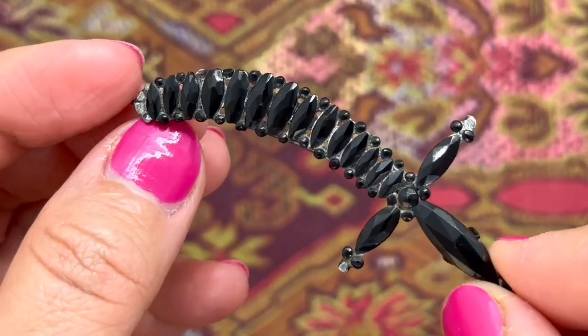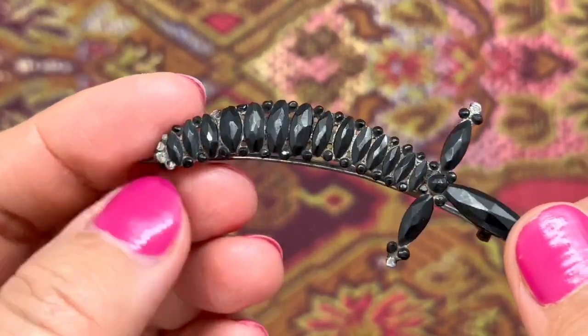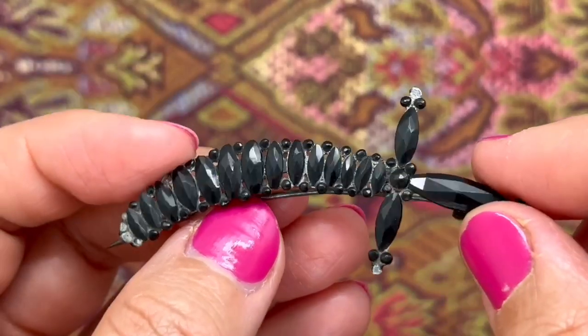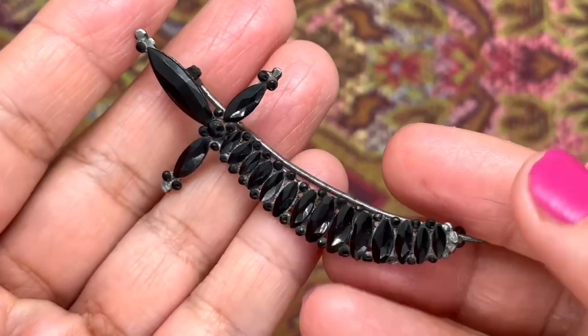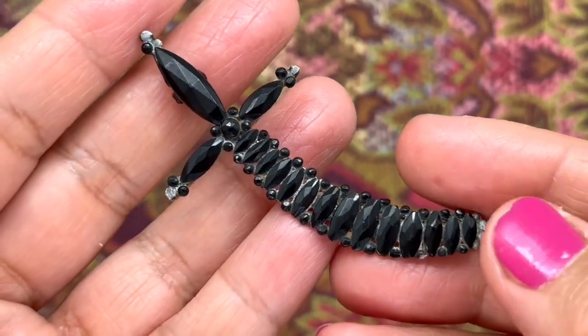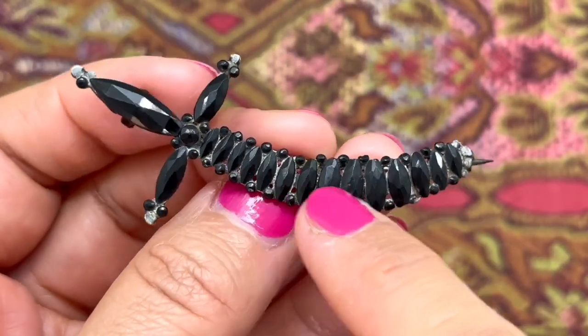So I think that might be everything that I can tell you about black jet. And the Vauxhall glass, I will definitely talk about glass imitation stones in future videos. If you like this topic, you will definitely find videos related to this one in the future.